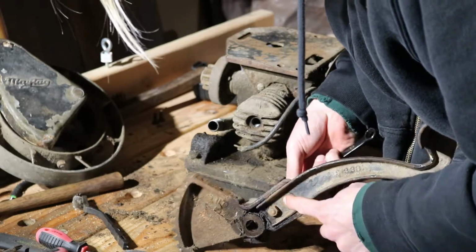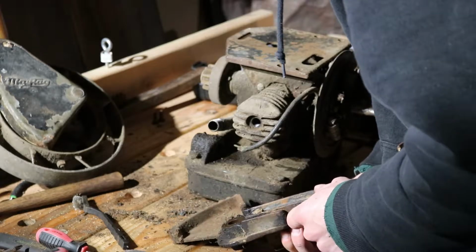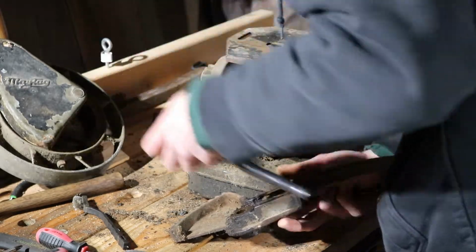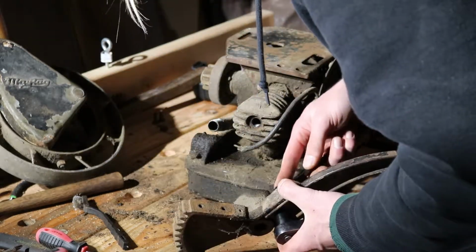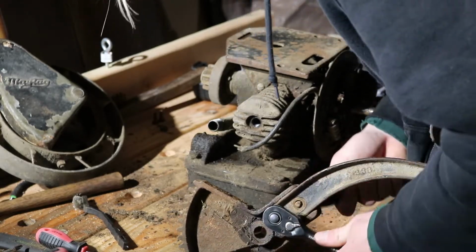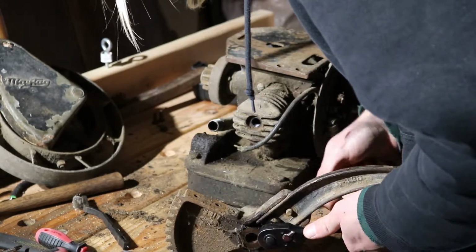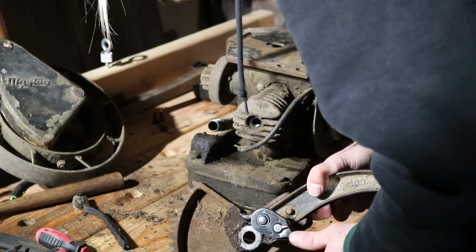Probably never been taken off in your entire life. I'm probably the first person doing this since 1946 when it was assembled. It's kind of cool to think about. I doubt someone's taking this apart. They have no reason to. Unless, I mean, I don't know. But they probably seriously wouldn't have a reason to. I don't like that. I really don't like that.